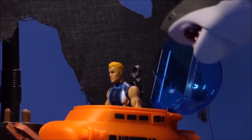The flippers move. It had an action feature where if you pulled down the flipper, this guy would open and close his mouth. But it broke inside, so I have not been able to find another one, so I'm disappointed in that. But it is a really cool set. It comes with a submarine and everything in it. So you can compare this guy to my custom made ones.